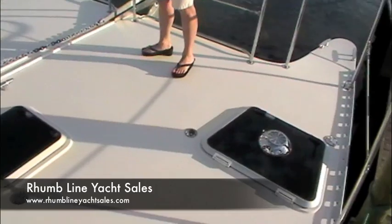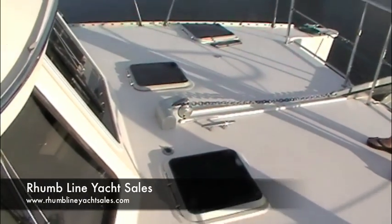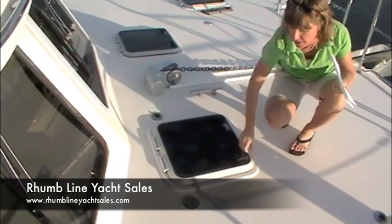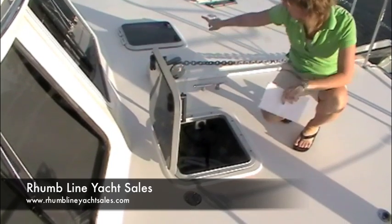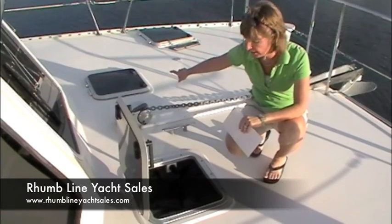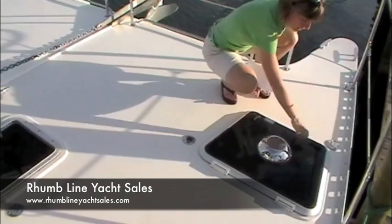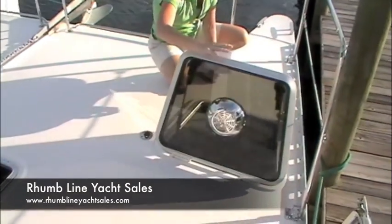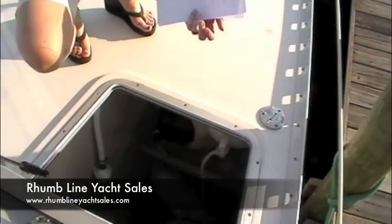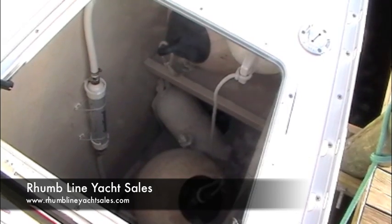Also on the foredeck are 4 large opening hatches. They're all storage of one form or another. The 2 here are tankage. This one has your water tank. The second one over there has your second fuel tank, a 70-gallon auxiliary fuel tank that feeds the generator. These large hatches here are extremely large storage areas. There is, I would say, 6-foot standing headroom in both of these forward lazarettes.